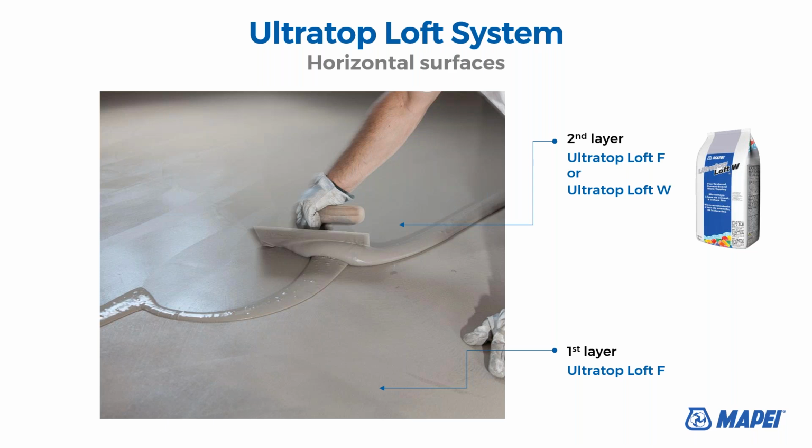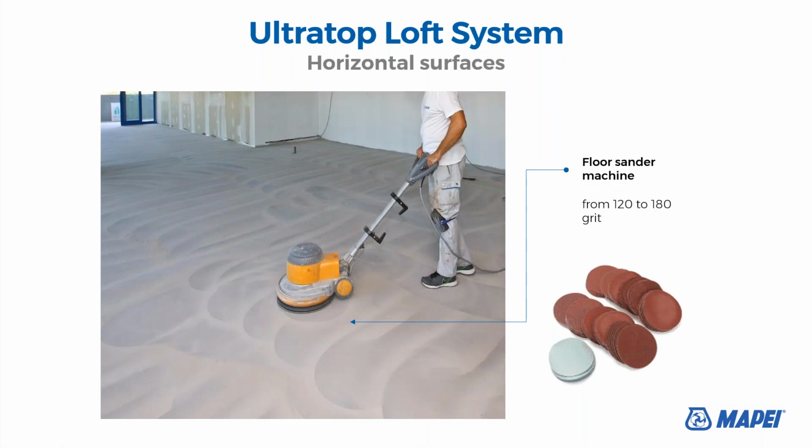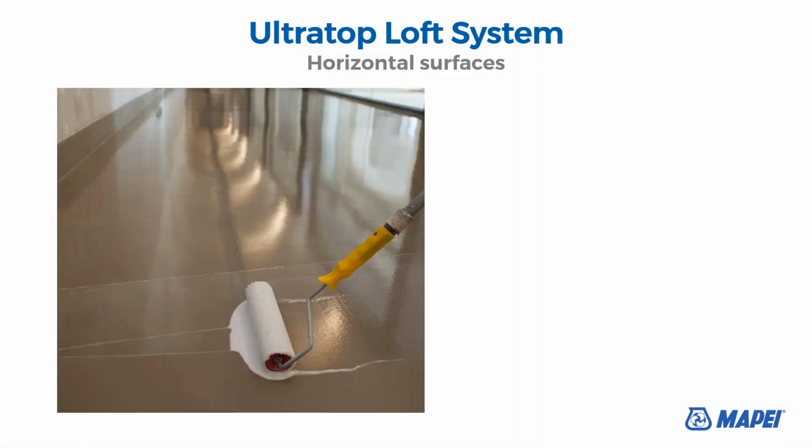So in this case, we can use the Ultratop Loft F again, or the Ultratop Loft W. That is based on the texture that you want to reach at the end of the floor. But this is the consistency, and that is the thickness. So we have 1/16 of an inch for each layer. Total thickness of the system, 1/8 of an inch. It's really thin, but durable. Again, the day after, sand, vacuum, and then sealer.